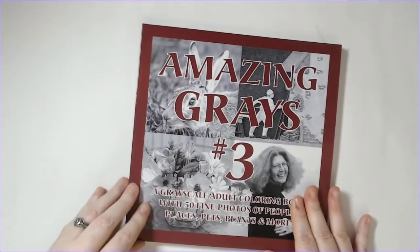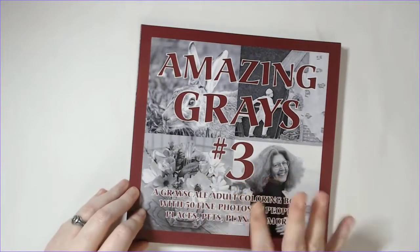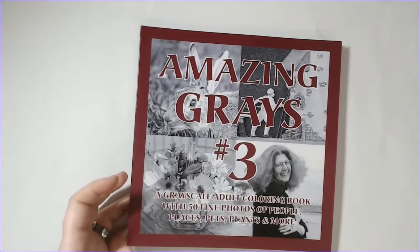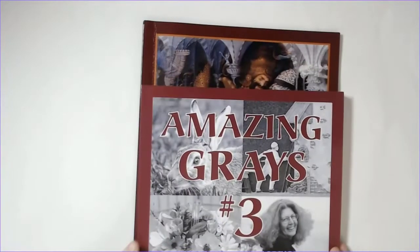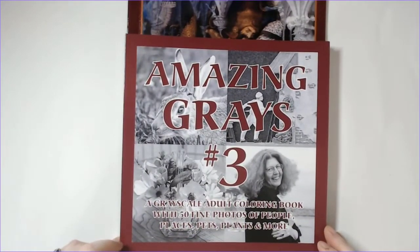And finally, they do have a series of grayscale books, grayscale adult coloring books, different numbers. This is Amazing Grays number 3. There are 50 fine photos of people, places, pets, plants, and more. That's a lot of P's there, Michelle. Again, I think it's similar to the width of Skeeter and the Weasels.